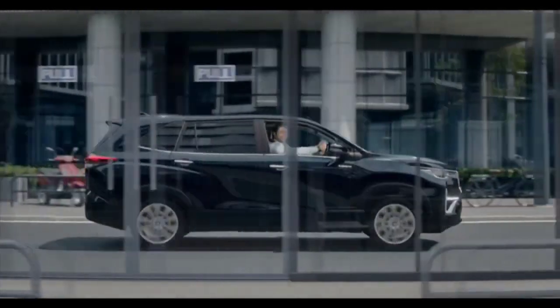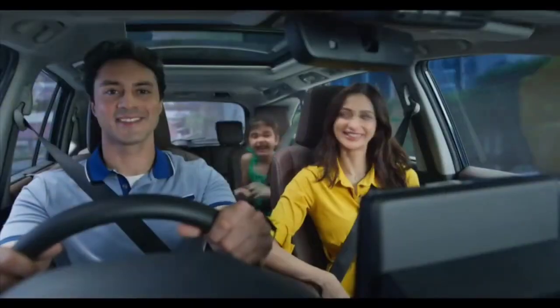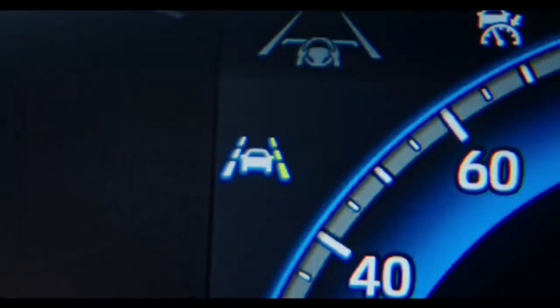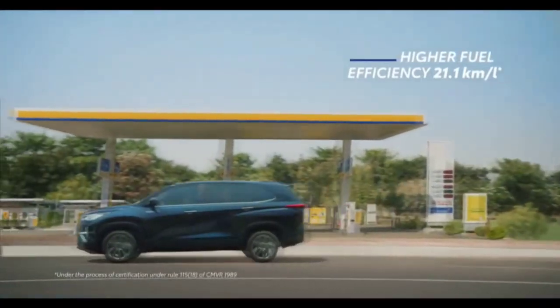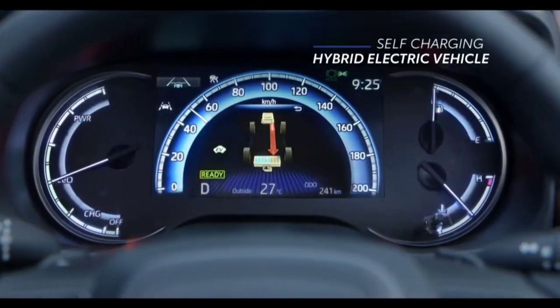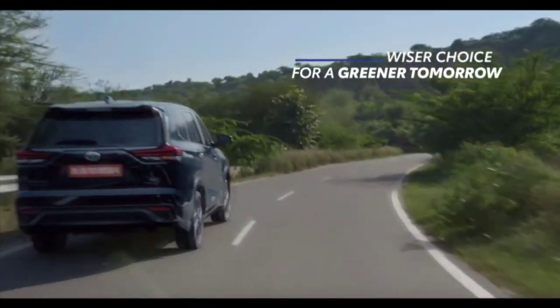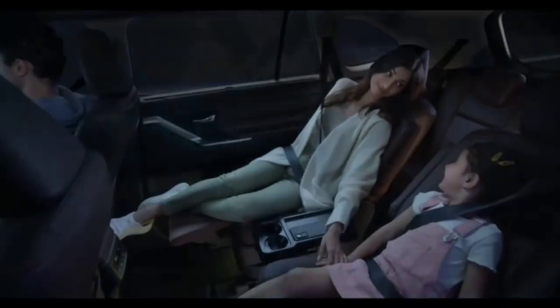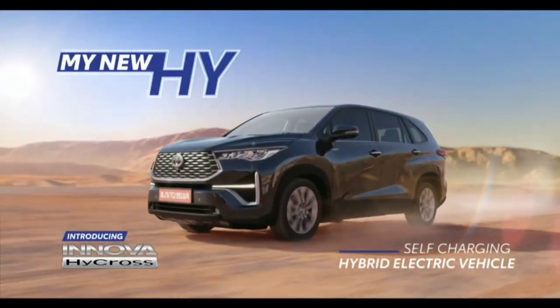Muscular stance and refined stature. It gives us all the space and a sense of safeness. Power-packed acceleration and higher fuel efficiency. With its self-charging hybrid electric technology, a wiser choice for a greener tomorrow, and makes our journey relaxed as we reach for the stars. That's how I and the lives around me experience a new high. Introducing my new high, the new Innova Hycross.